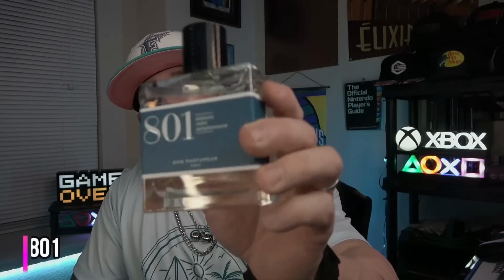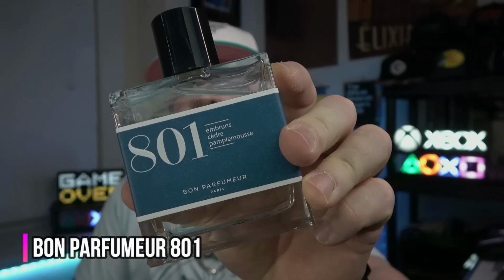One of the more authentic and believable salty sea breeze type of smells. I think of the Gulf of Mexico, being out on a boat with the mist in the air when the waves crash against the boat and that mist that goes into the air. That's what I think of with Bon Parfumeur 801.